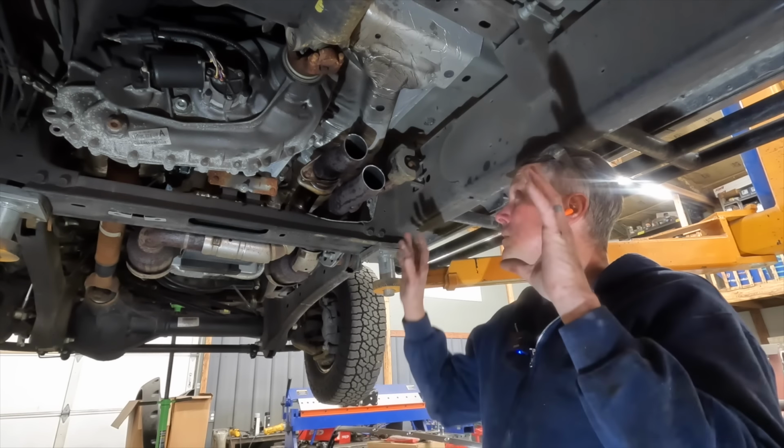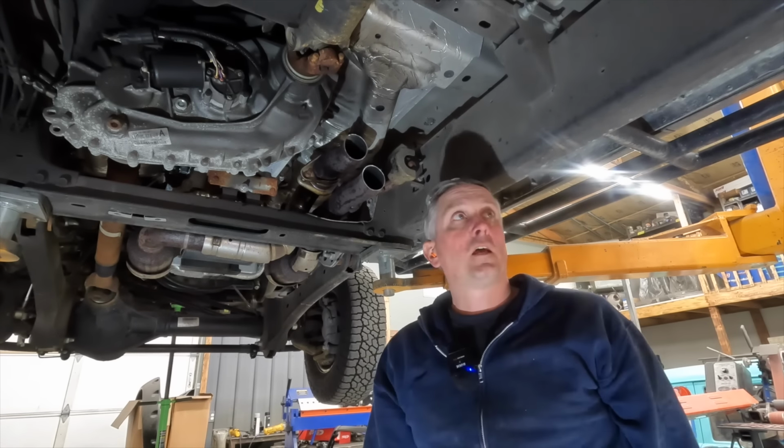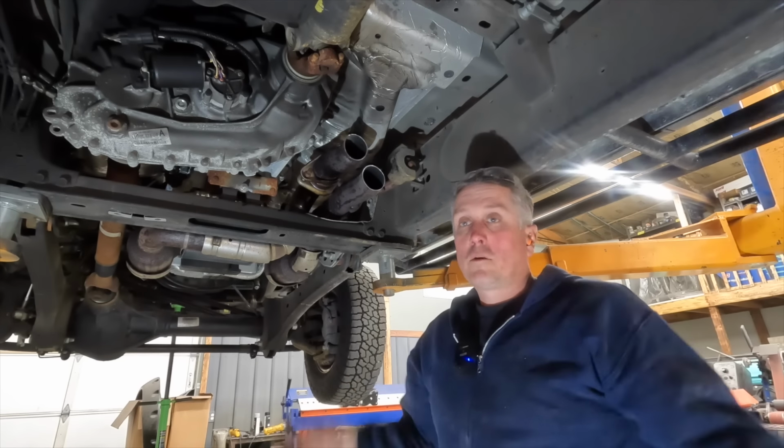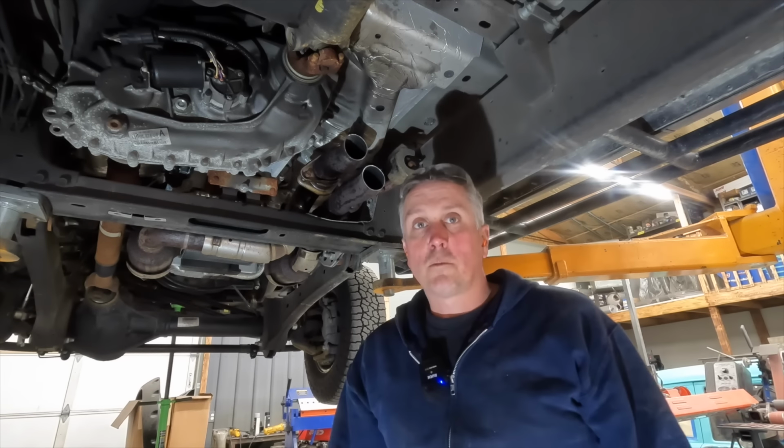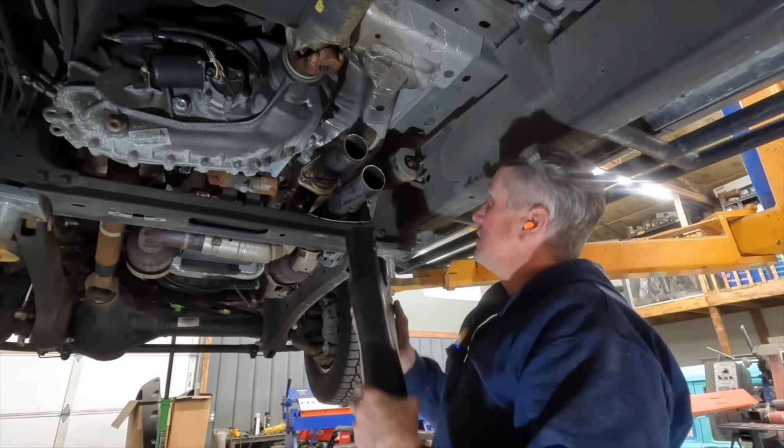So what I'm doing is basically like a poor man's version of going out and buying a cat back system. I'm trying to utilize as much of the existing pipe work as we can, because I don't want to spend a bunch of extra money, and I'm really just trying to use up some mufflers that I've had sitting around the shop for a while.